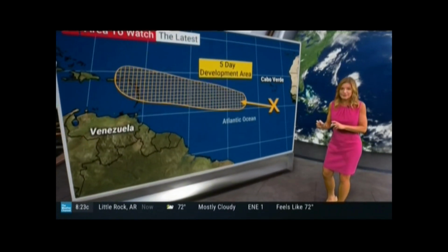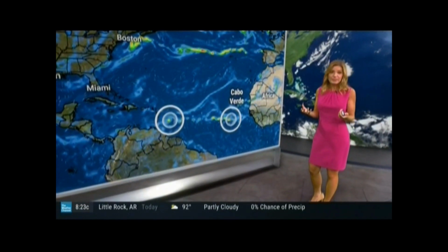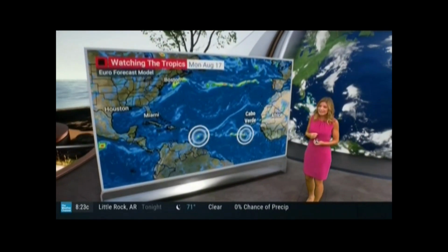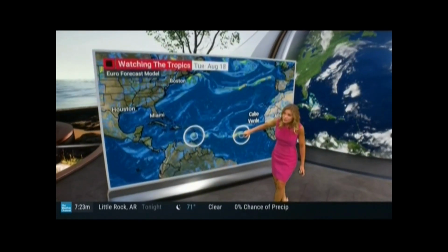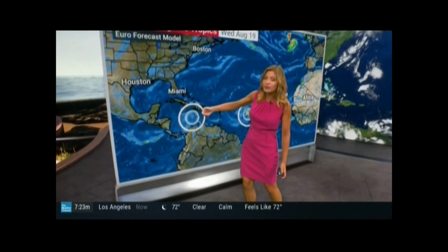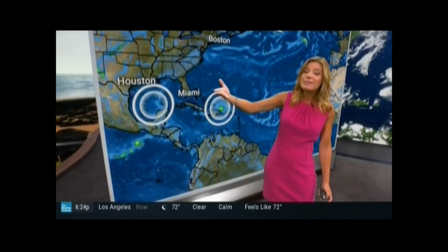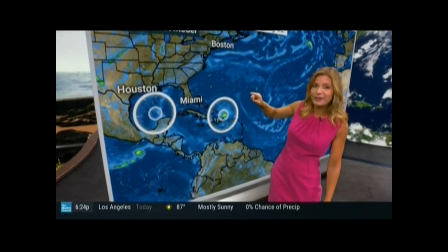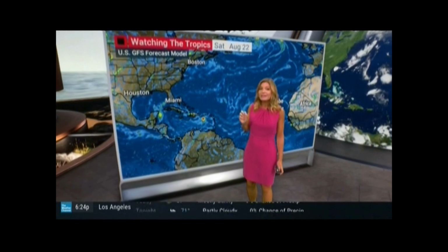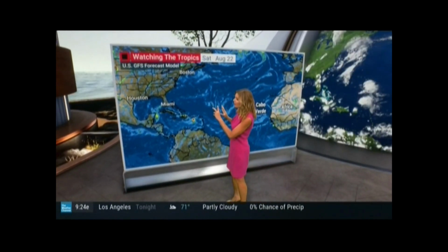Neither one of these actually shows right now in the modeling a developing system, but we know that there's areas of spin, and we know things can change very quickly in the atmosphere. So we're going to follow these two areas of spin based on the modeling. And let's look, this is the European model. Let's watch the one closer first, and you can see how that gets over into the Caribbean and then comes up over potentially into the Gulf of Mexico. You see that right there? And then this other one behind it, not too far behind it, also has some potential spin. The GFS actually has even more spin with it. So there definitely are things to watch.